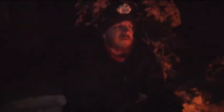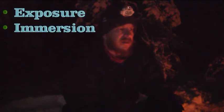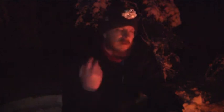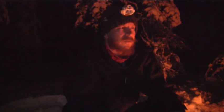Out here in the bush there are two main categories that will cause hypothermia. It is exposure or immersion. Exposure to cold, wet and wind, and immersion if you, for example, fall through the ice into the water, or fall into cold water. And actually the highest ratio of hypothermia occurs from plus 6 degrees Celsius to minus 6 degrees Celsius, because that's when you have the biggest risk of having all three elements: wet, cold and wind.